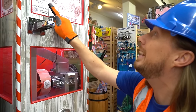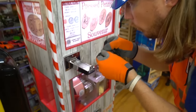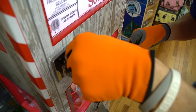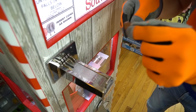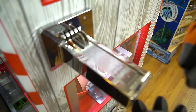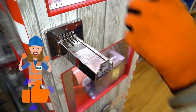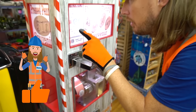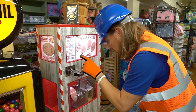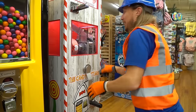So let's see. The next thing we have to do is insert our money. All right, so we put 1 quarter right here. Put 1 quarter right here. And then the penny. Oh, there it goes. So we've got them all in there. All right, so then we're gonna insert. Here we go. Oh, wow. So we've done that. And then number three, just turn the handle until your penny falls into the cup below. Oh, and there's the cup. So let's turn the handle.